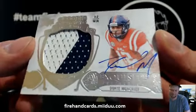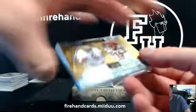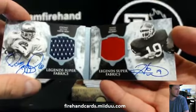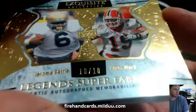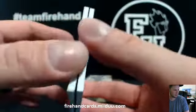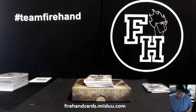Really? Gotta be kidding me. People getting on Panini about their collation lately. Look at this. Number 10 of 10. Jerome Bettis and Hines Ward. Booklet. Dual jersey autographs. Second one. Only 10 of them made. There is 10 of 10. We already got 5 out of 10. Congrats, Henry Rock, who's got the Steelers.